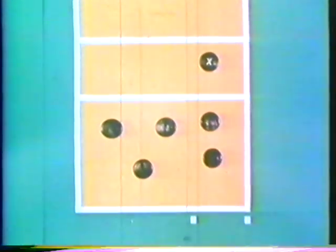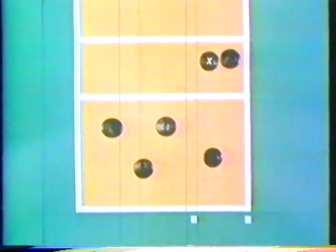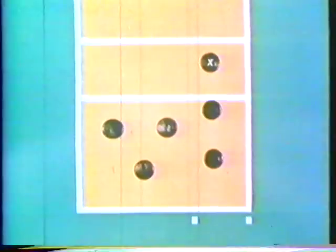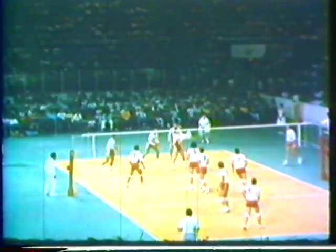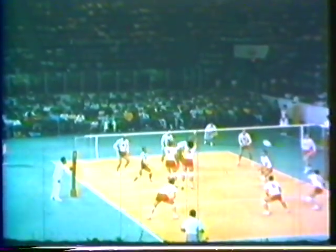Some plays are designed to conceal the area of attack. In the flare, the attacker calls for either a back set or a front set, depending on the position of the blockers. In this case, we see Canada on the far side of the net using the front set option of the flare, and then Poland using the back set option.